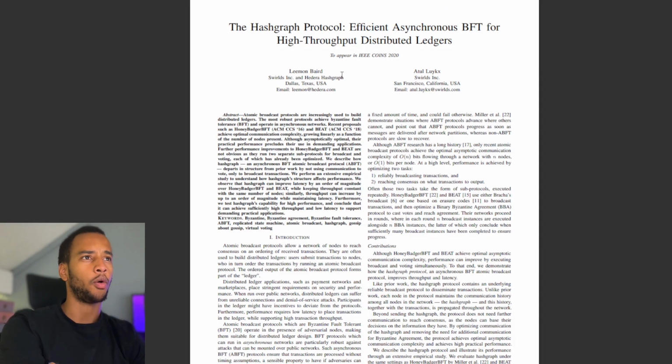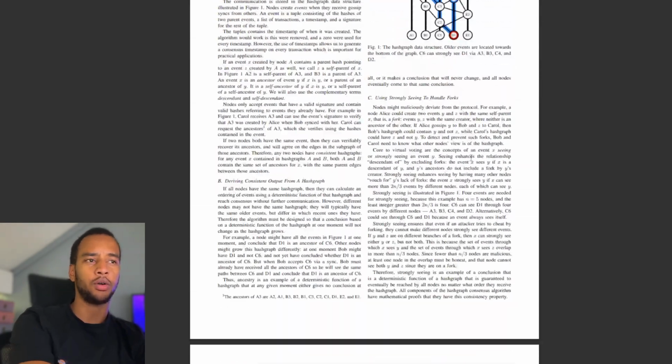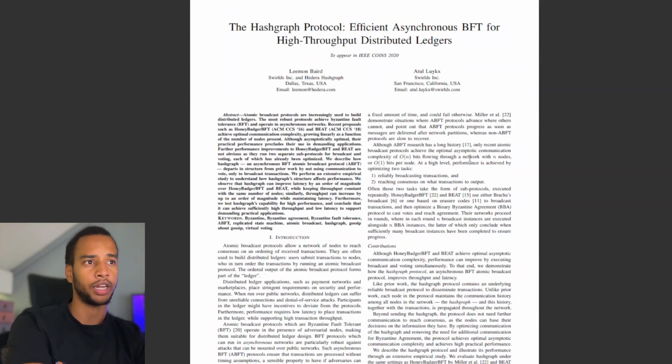A little while ago in one of our live streams, we actually went over this: the Hashgraph protocol, efficient asynchronous BFT for high throughput distributed ledgers. And honestly, it's extremely beautiful, albeit extremely difficult to follow. Is this something you should read though? Absolutely not, unless you're interested in it. To give you some context though, here's like 25 seconds worth of a clip of him trying to explain something.